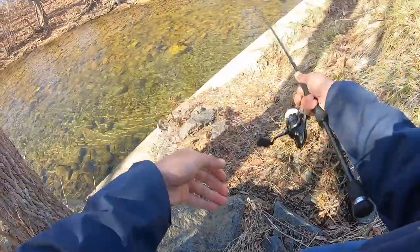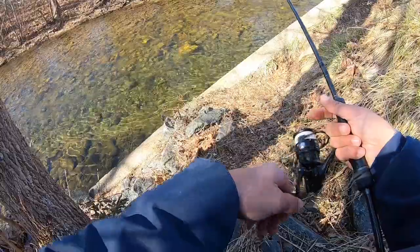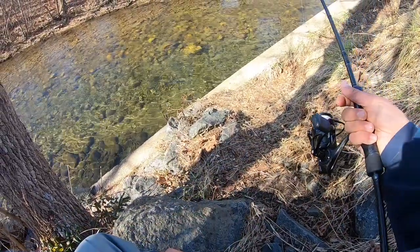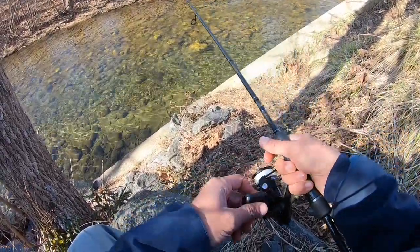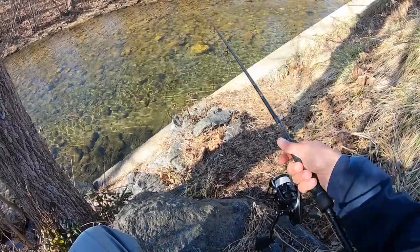I'm not trying to give a stock trout more credit than it deserves, but if they are fish that get fished for a lot, they're going to be very sensitive to angling pressure. And these fish, obviously living right under a bridge that the road passes over, have seen a lot of fishermen.